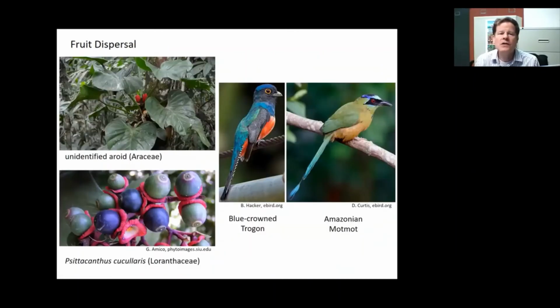Okay, I'd like to wrap up talking about reproductive adaptations with fruit dispersal. Pollination is one part of it, fruit dispersal is the other. I wanted to focus on one kind of fruit dispersal, by birds. Certainly there are many fruit dispersers: monkeys, insects, birds, etc. But in this case, I wanted to talk about bird dispersal with a couple of birds such as trogons and motmots. Birds are especially attracted to fruits that are bright red, like in this aroid, or blue, or in this case, sometimes blue paired with red.